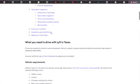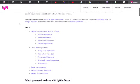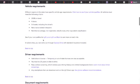We're going to go ahead and get started, and we're going to start off with the vehicle requirements. But before we get started with that, as you can see right here, it says what you need to drive with Lyft in Texas: vehicle requirements, driver requirements, document requirements, emblem requirements, and much more below. It says Texas driver regulations, hourly driver mode limits, and so forth and so on. But you guys can read that on your own time. The more you know is the best way to go.